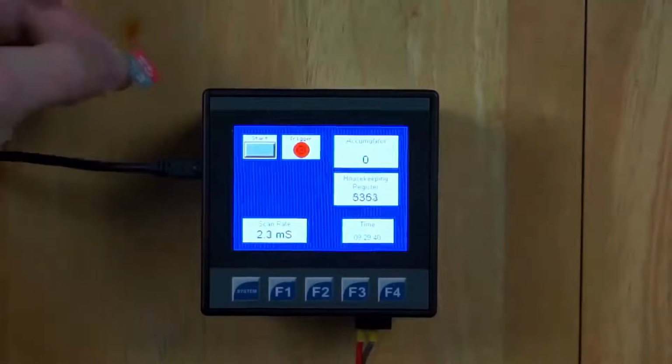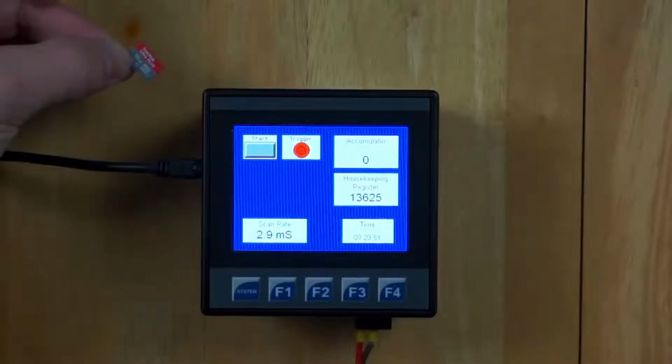So what I have here is just a simple micro SD card. This one's a 16 gigabyte. Nothing special about it other than the fact that it's easiest if they're 32 gigabytes or smaller, because that means they're already formatted and ready to go.